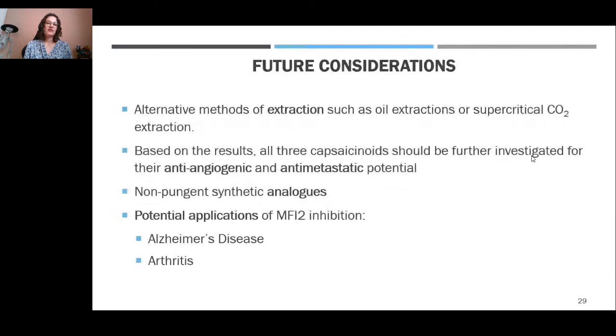In the future, we would recommend that a different extraction method also be tried out. We had a lower yield of capsaicinoids in our extracts than expected, and other commercially accepted extraction methods should be considered, such as oil extractions or supercritical CO2 extractions. And based on the results, all three capsaicinoids should be further investigated for their anti-angiogenic and anti-metastatic potential.